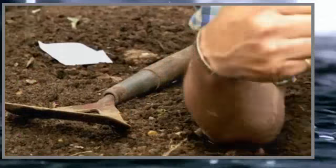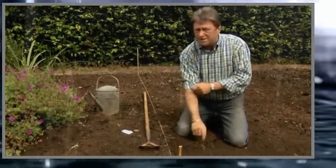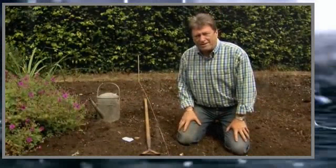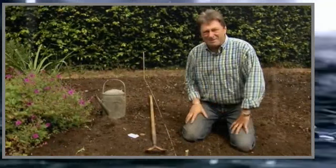Just see if it feels warm to your elbow, and in extreme cases, and quite a few years ago, and I never used it, is to drop your trousers and sit with your naked bottom on the soil. And if you go, oh, that's cold, it's too cold for seeds, I think perhaps the elbow is preferable.